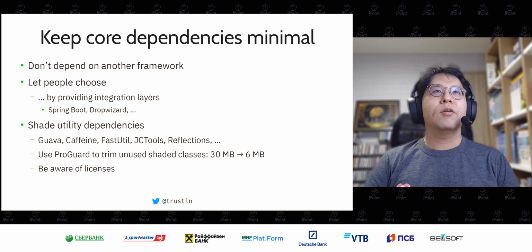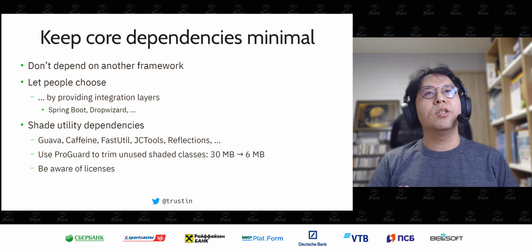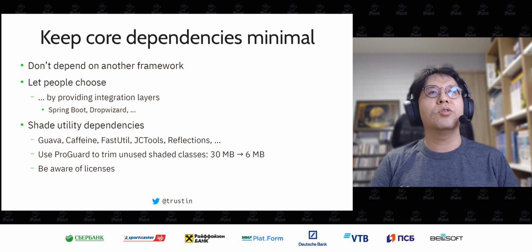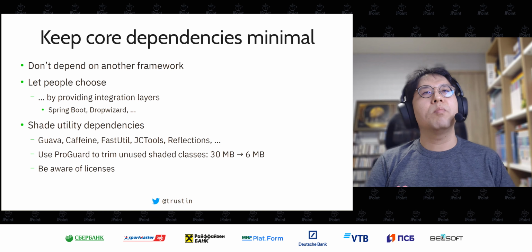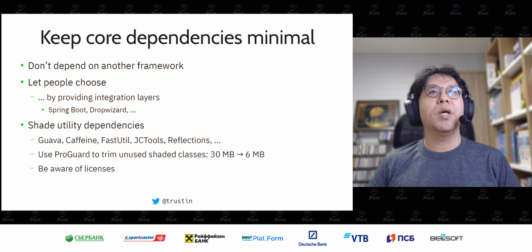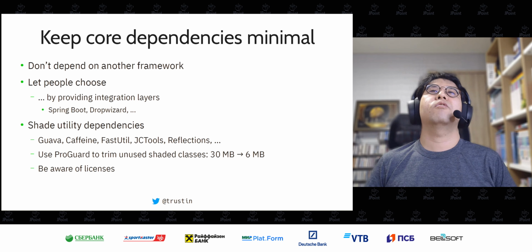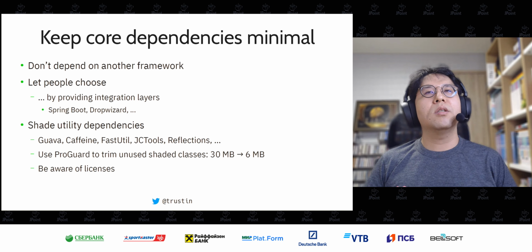And when I talked in the previous slides, I said some language SDK might be too big to be added as a dependency in some users. Same applies to any libraries. And that's why I suggest to keep core dependencies minimal. For example, you might want to depend on some other framework to build your library, but it's often not a good idea because people want to choose a different framework.